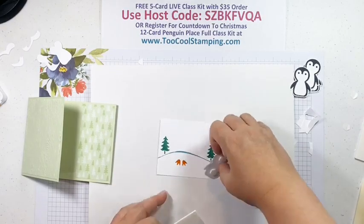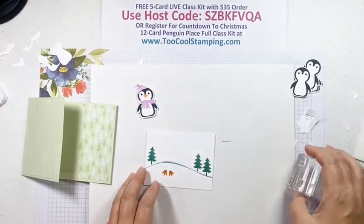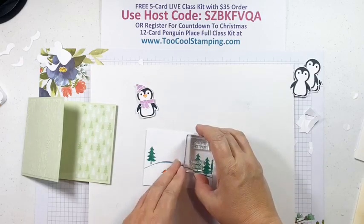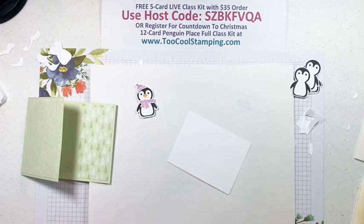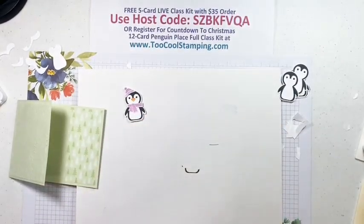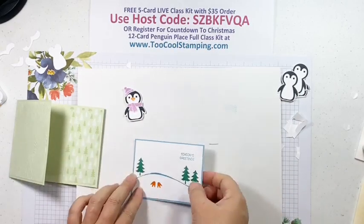And before we put that on there, let's finish up your scene by adding the sentiment. We're going to add that Season's Greetings in Balmy Blue again, right up here. And then we're going to mat that on a piece of Balmy Blue. This piece is just a little bit bigger. It's a 4 1/8 by 3 1/8.